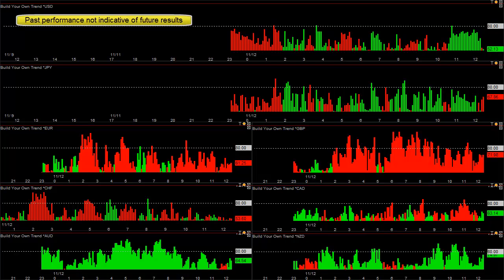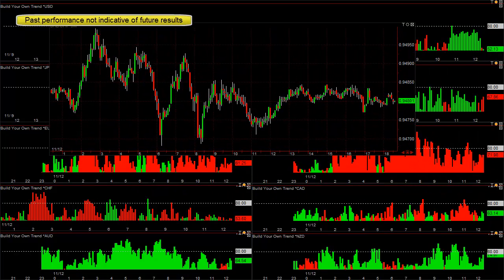The dollar was mildly strong for the most part. The yen was strong. The pound was the weakest one. And the Australian is, without a doubt, the strongest one. So the highest odds trade, that's percentage-wise likely to work and likely to give you the most number of pips, is selling the pound Australian.